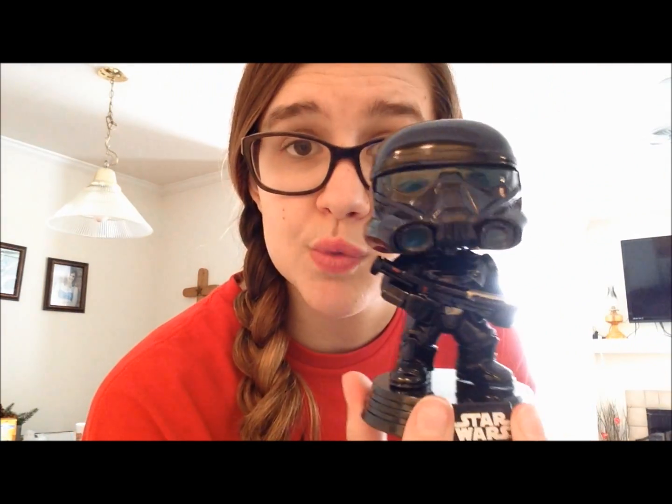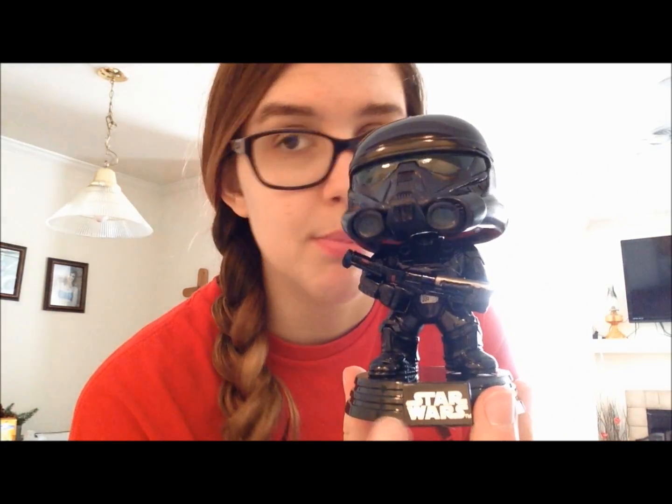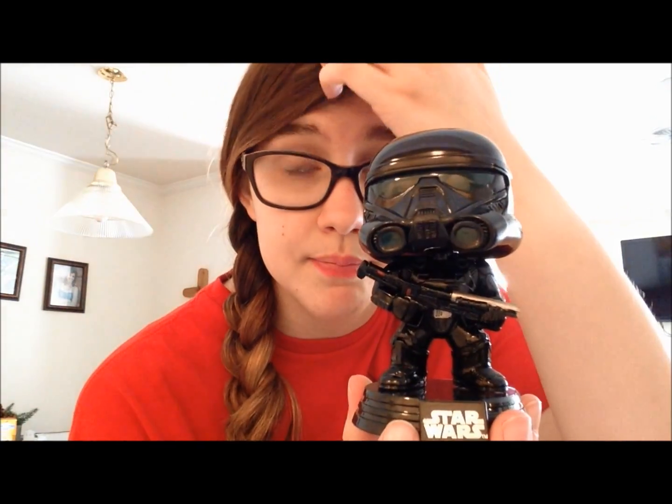So here is the Pop himself. Sorry, I have light coming in right here. See? Aww. He is super cool. Obviously, they are all bobbleheads, as the Star Wars ones and Marvel ones are. Everybody else is like a little statue. Don't know why exactly, just that it's something over probably copyright, and they've got to be bobbleheads for some reason. So he looks super cool.